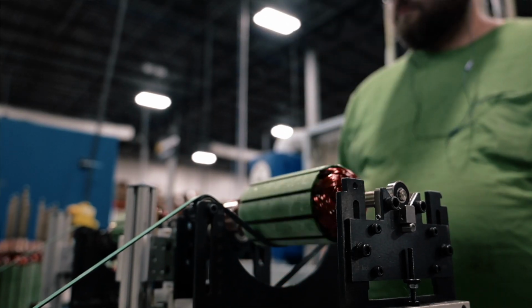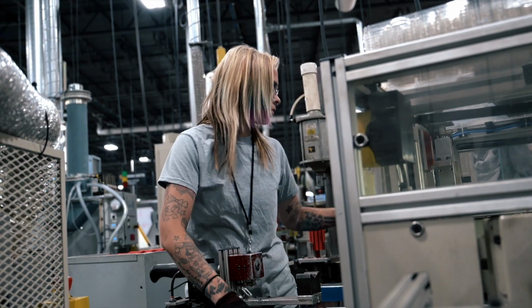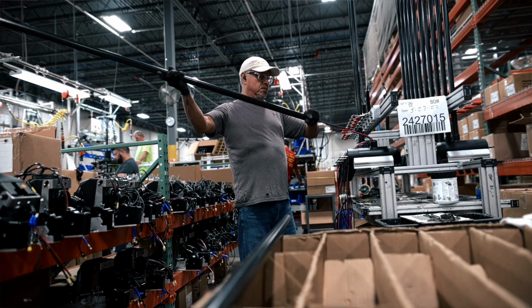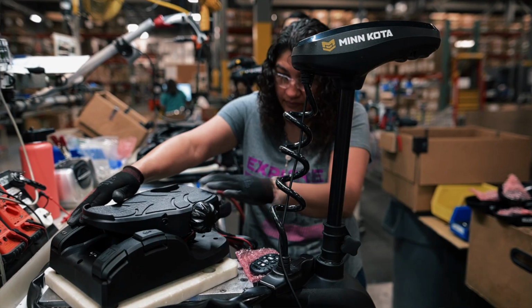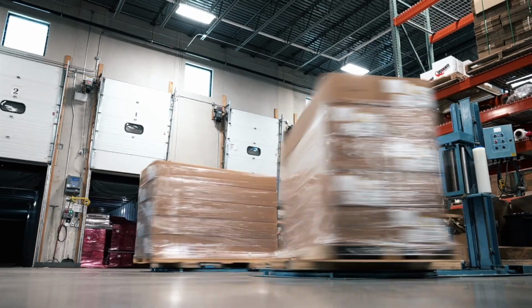We keep key manufacturing processes like this right here in Mankato to keep the highest quality standards so you stay on the water for years to come. Making technical products is a blend of technology and human craftsmanship. That's why we continue to invest in the Mankato, Minnesota community.